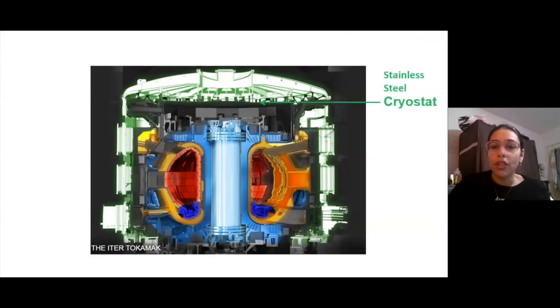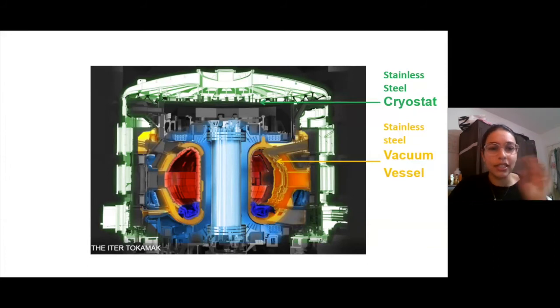For the cryostat, which is basically the giant fridge that holds everything together, it's going to be made of stainless steel, so a fairly standard, well-established material, and that's the same case for the vacuum vessel. That's also going to be made of stainless steel, I think 316L, if anyone is a steel fan out there. And then the divertor region here at the bottom, which I mentioned, is like the exhaust of the tokamak. That's going to be made of tungsten.